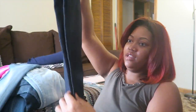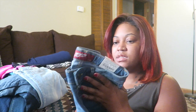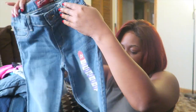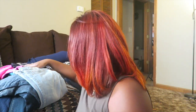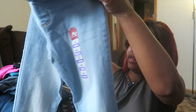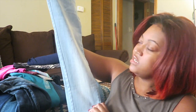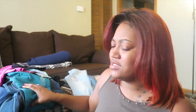And y'all know, like I said, this is a dark wash. I really like these. Okay, these are from JCPenney's as well. This is a medium wash, and this is their jeggings, the Arizona jeans. These are really cute. I guess I'm gonna show all the pants first with her. These are from JCPenney's as well, and these are the jeggings, the super skinny leg, and they are light wash. So yeah, she goes to a school where she doesn't wear uniform now, so she can never have too many pairs.